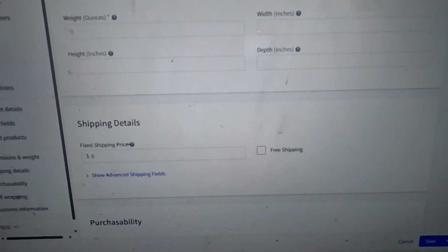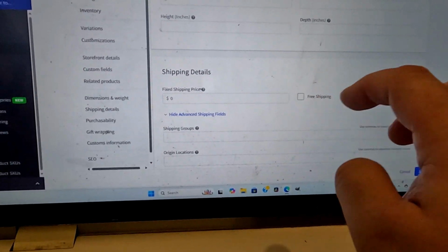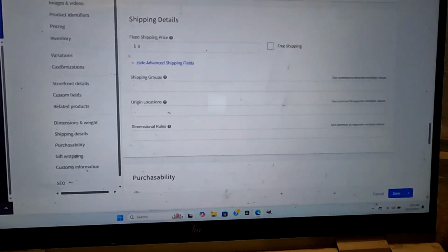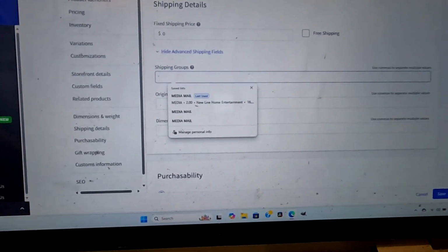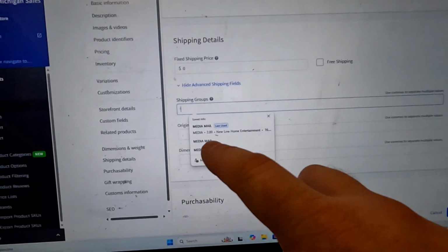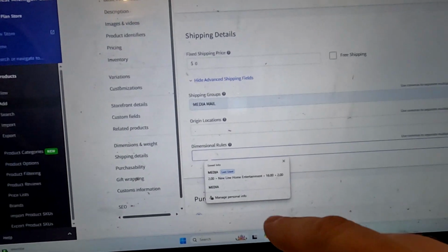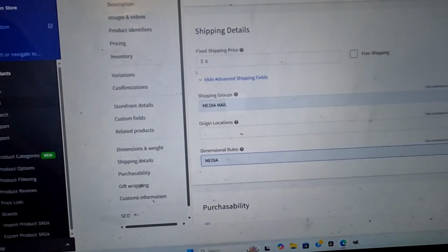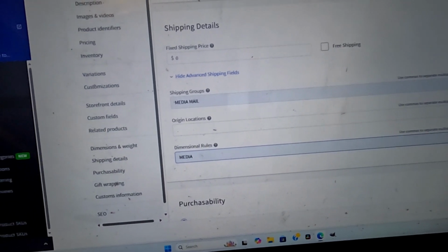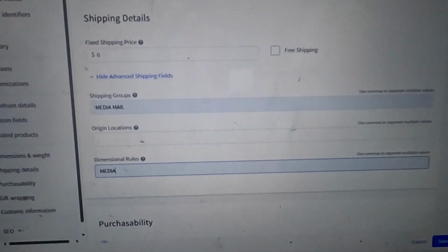So also too, where it shows shipping details. If I list a DVD, if I list a CD, a book, anything like that, click here to see how it brings it down and it shows right there and it shows media mail. I have to make sure that I'm clicking media mail. And then also for my dimensional rules, I have to absolutely make sure that I hit media every single time that I list something that is media related. So that way my website is like, wait a minute, this item is media.